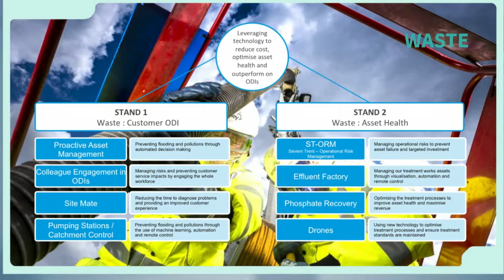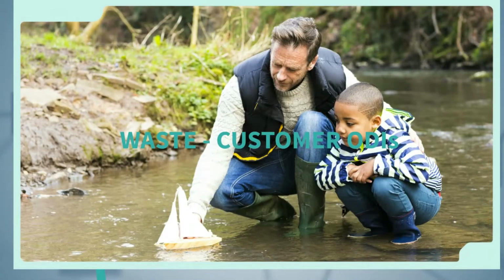What I'm going to do over the next few minutes is try and share with you some highlights that we're using in terms of improving our performance in pollutions and floodings. So both pollutions and floodings, they are what we call our rate-making ODIs. So they're important in financial terms to us, but they're also important because they're customer-centric measures. They are the areas that our customers voted as most important to them. So we have extra focus on those areas.